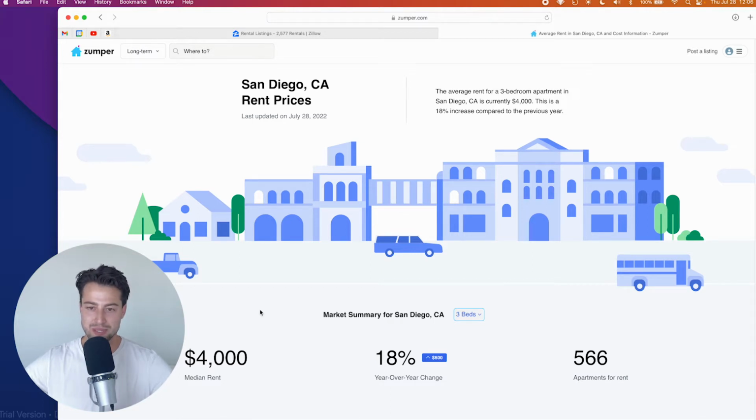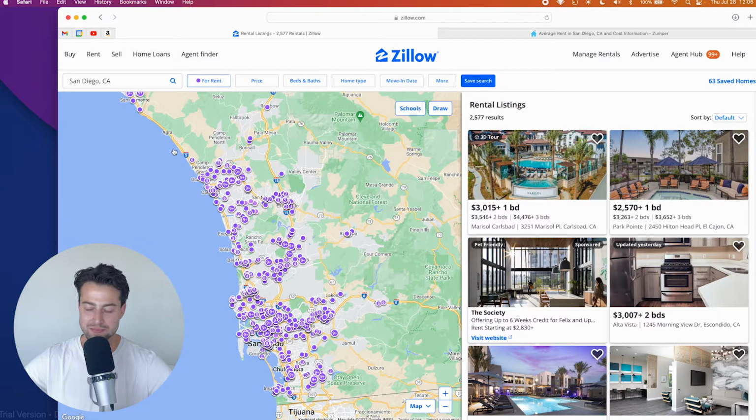And we've seen rents really increase the last couple of years. The average increase was about 20%. So that's pretty much been everywhere across the country, and San Diego is no different. So why don't we jump in and see kind of what we can find.